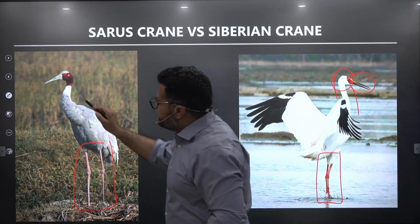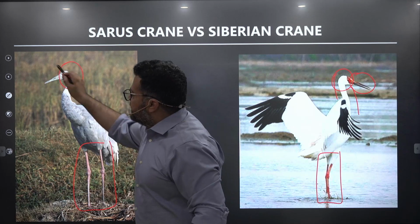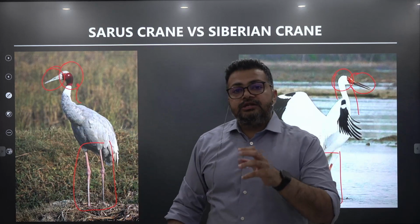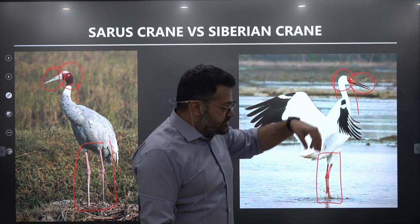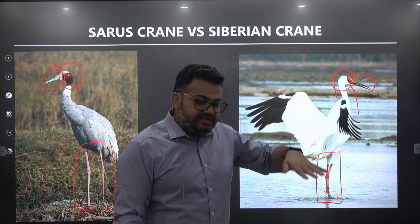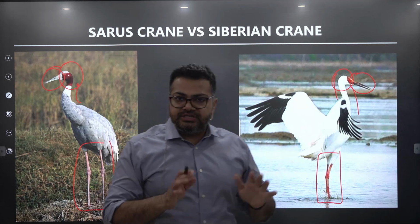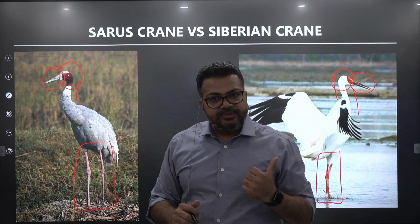As you can notice in the Sarus crane as well, it has got an elongated neck, a small head and a long beak. By the way, the long beak helps the birds to dig a little deeper and fetch insects and worms deep or slightly deep in the wetlands. So these are the features when you talk about Sarus crane and the Siberian crane.